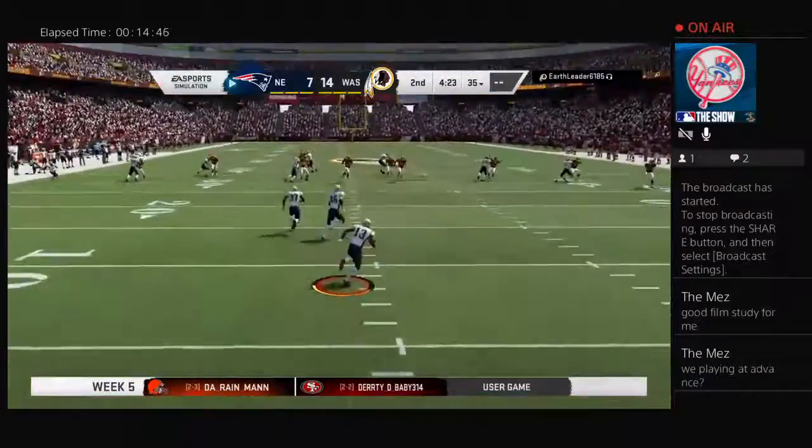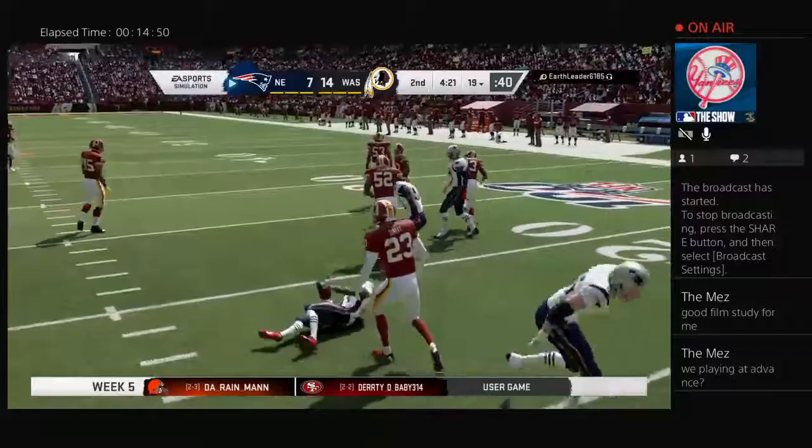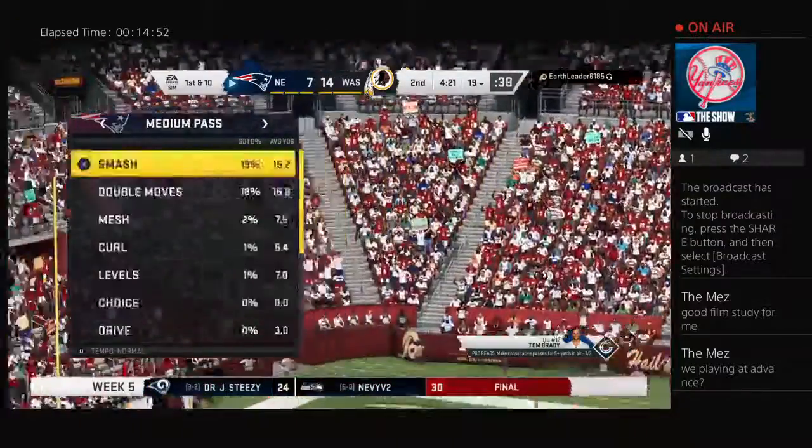This is fielded a couple yards deep. And he'll take it back to about the 19-yard line. Let's go.